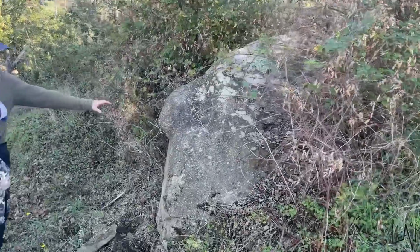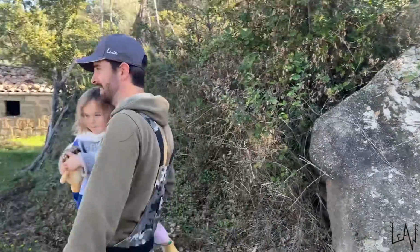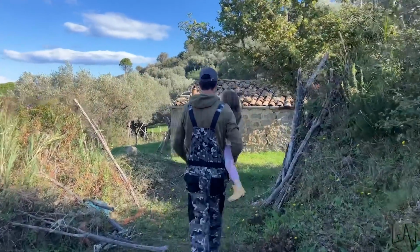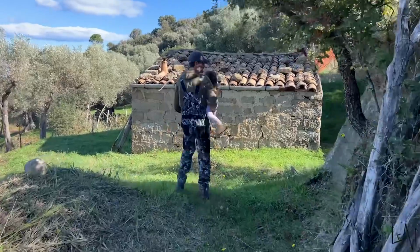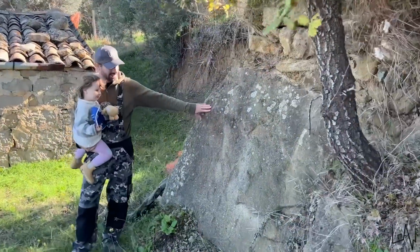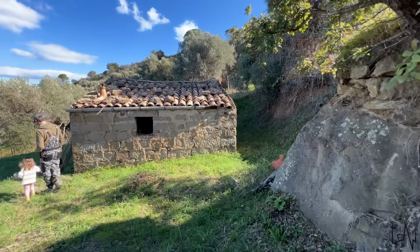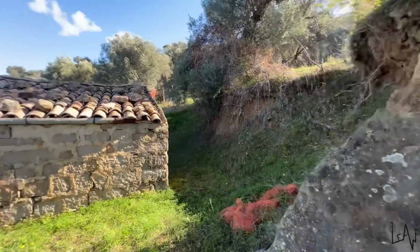I love huge boulders like this. There is one more over here. From here you can see how protected the house is, because you have the wall behind.